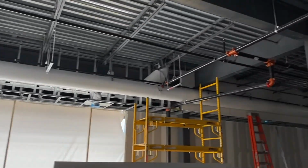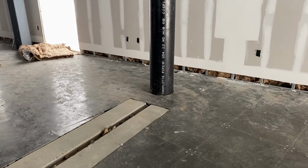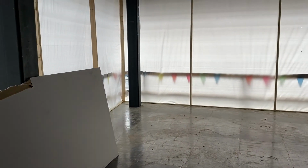You can actually hear it. Something that's kind of cool is we've got this really large pipe. All of the roof water from the building drains down through this pipe right here. It's really pretty neat. We don't have any gutters or downspouts. It's just that internal drain. So yeah, here's the space.